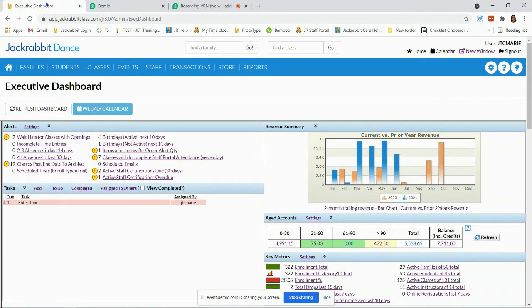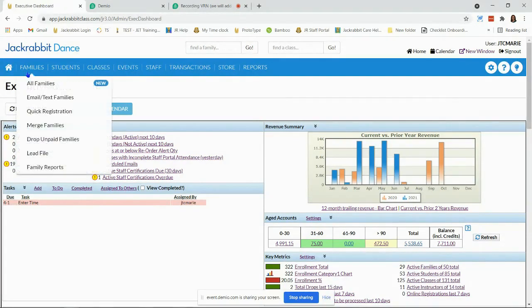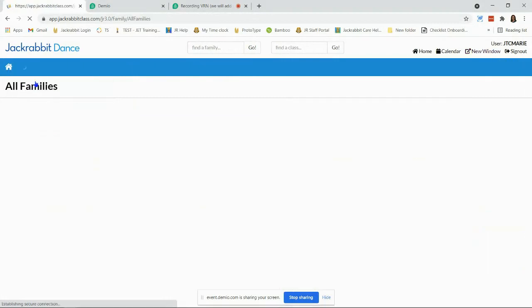So to say that everybody here at Jackrabbit is proud of everyone, that is a complete understatement. The new menu really allows for some really great enhancements that have been requested by all of our clients. But if you guys ever get stuck, I do have two quick things I want to show you. So I'm just going to hop on to my all families.